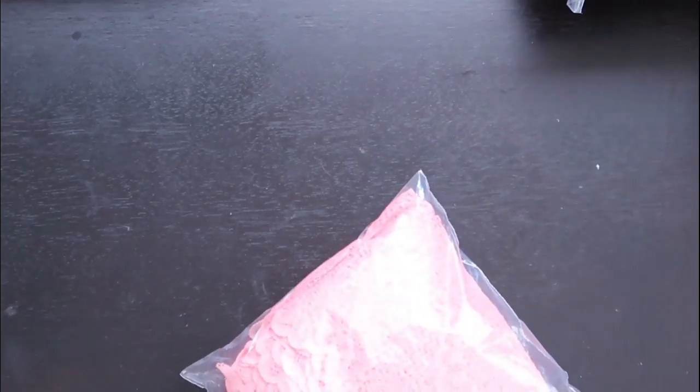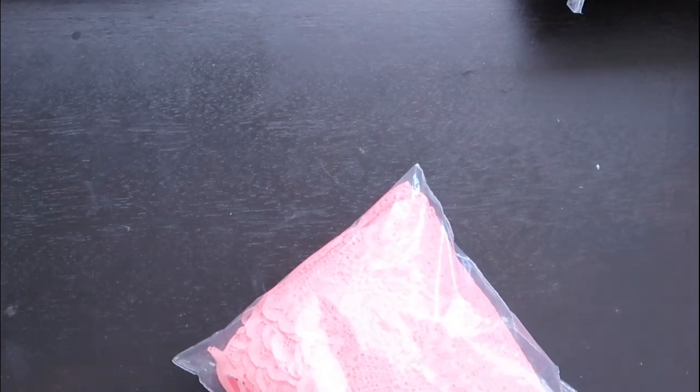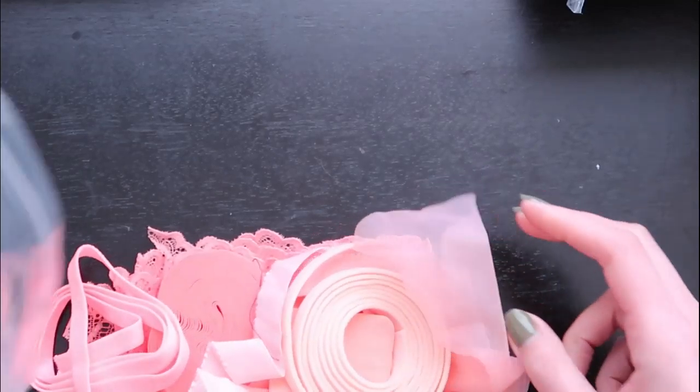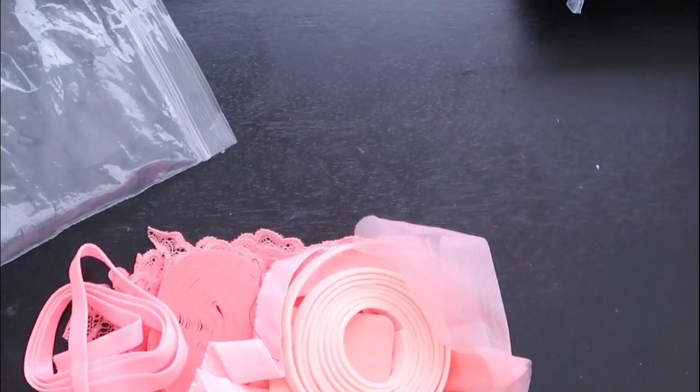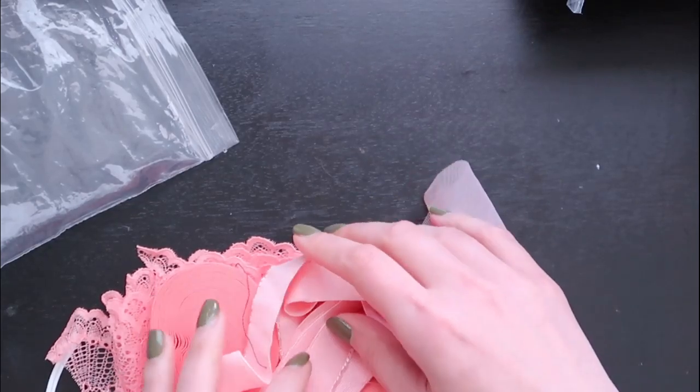So this is another lace from Beware. You'll notice most of my laces come from Beware. They have just a huge selection of lace. And whenever I'm bored or down, I just love looking through their site and getting some inspiration.